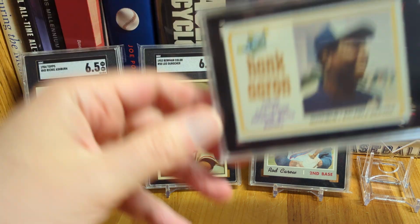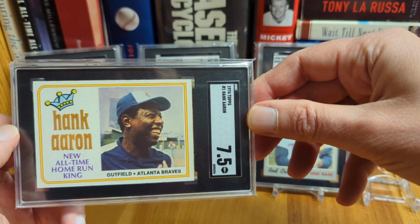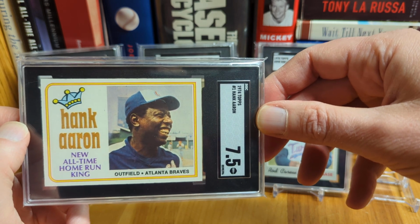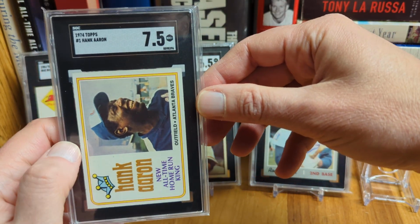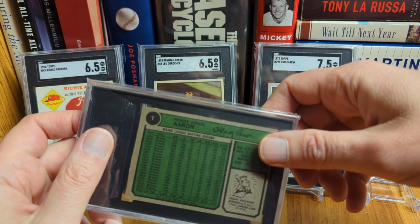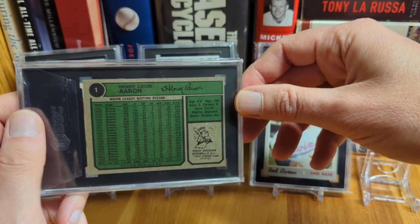It's the last card in the video. It's my 1974 Topps #1 Hank Aaron, new all-time home run king. Of course, this card came out a couple months before he actually set the record. I bought this in one of my LCSs for, I think it was $20, maybe 25 or 30. Maybe it was 30. I think it was 30 actually. Now I'm thinking about it. But gosh, I'm all in for like 45.